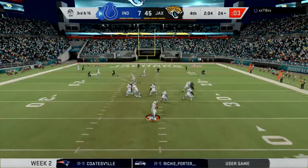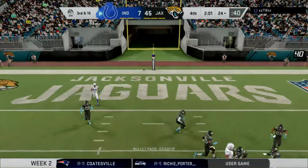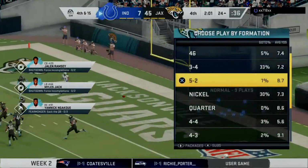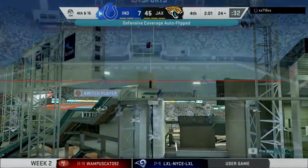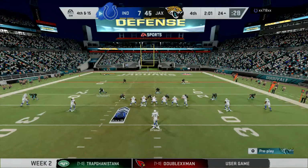Out of the gun, Brissett. And that is incomplete. Brandon, at least there's one bright side to that incompletion. What's that? It wasn't an interception. Wow. You're a nice guy. That was kind of savage. But correct. No pick, just incomplete that time.